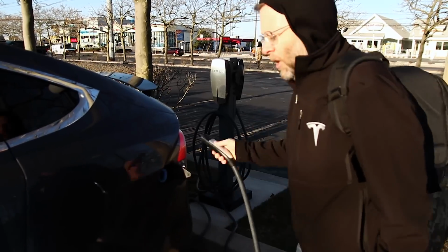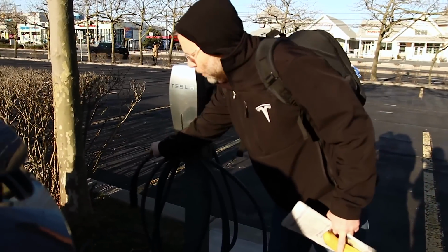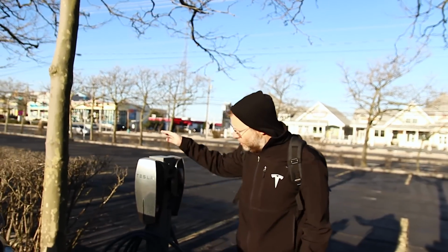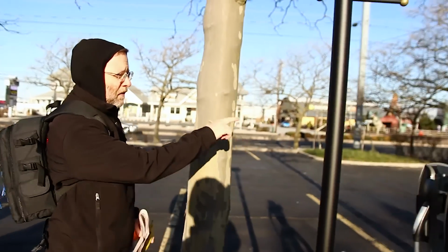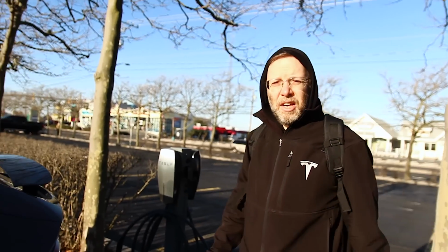All right, so we got a really good charge from this destination charger last night. We came in with very low battery, like 20 miles of range, and this was pumping out about 45 miles an hour, over 72 amps, over 200 volts. So awesome chargers here at the Holiday Inn. We got 1, 2, 3, 4, and then it looks like they've got 2 level 2 chargers. So plenty of charging here at this Holiday Inn at the Ocean City, Maryland resort.